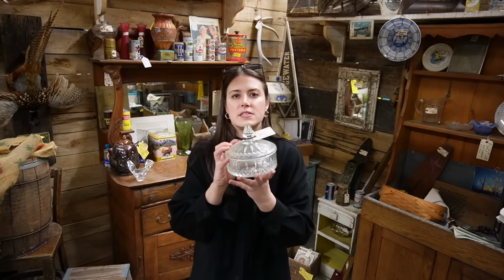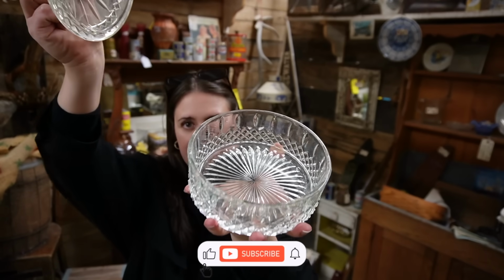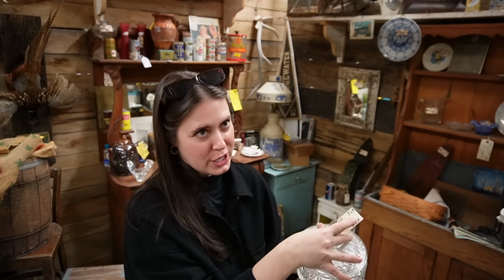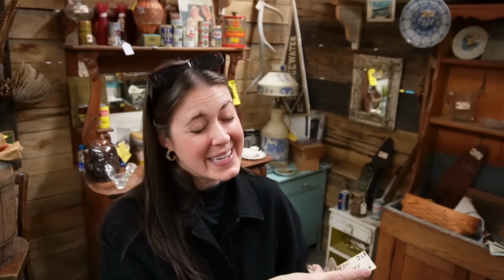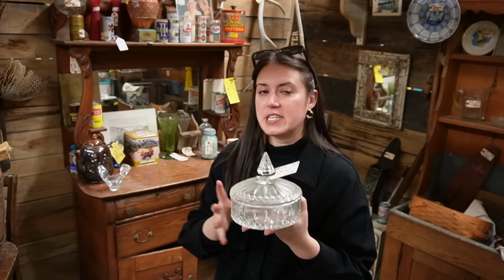I also found this cut glass candy dish that has the lid, and I think I'm gonna use this for a future project that's in the works that I can't tell you guys about quite yet. It will be perfect for that. It is $8, 10% off.